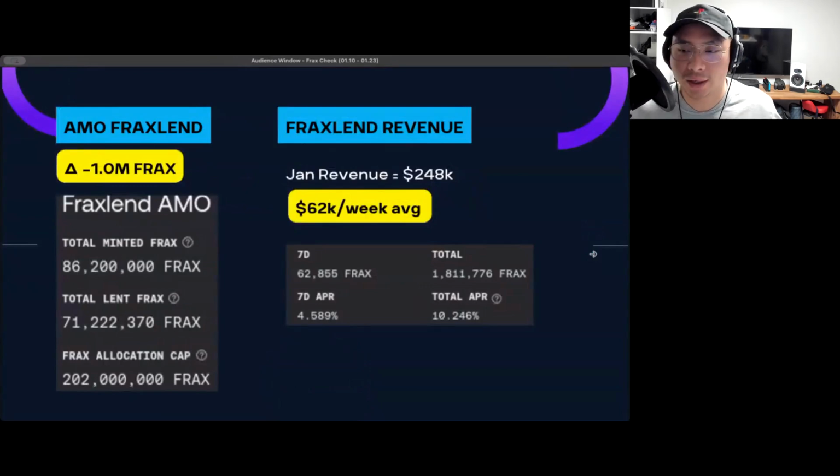It is so clean. The way it works is so beautifully designed. It's so simple, right? So Frax, the protocol, will mint Frax to then loan it out on FraxLend, and they get to pocket the interest. Full stop, nothing confusing about it.